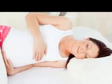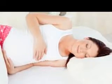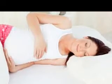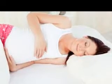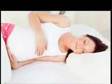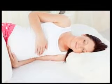Try alternating heat and cold. Applying heat to your back is helpful for treating tight muscles. Try soaking in a warm bathtub or apply a heating pad. Some pregnant women find relief by alternating ice packs with heat. Applying ice or a cold wrap is effective for inflammation.